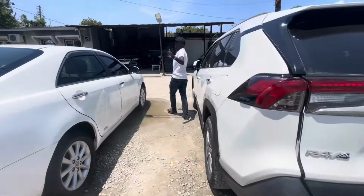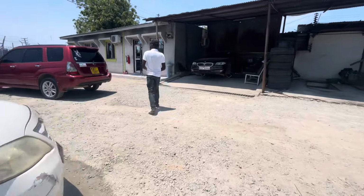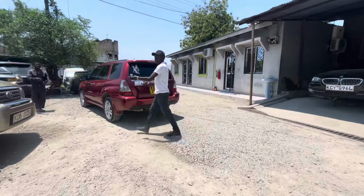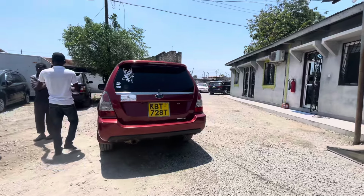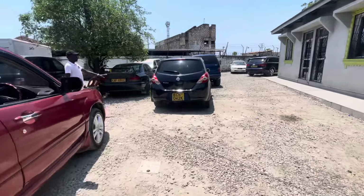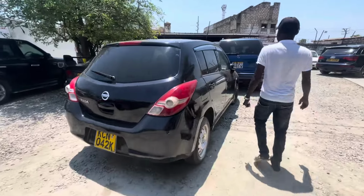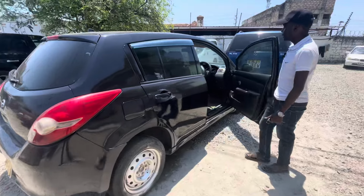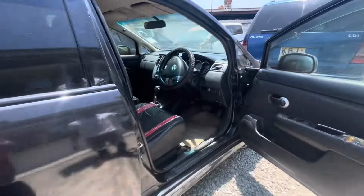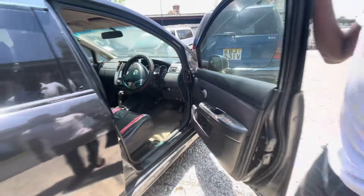Yeah, one more, come. One more. This one. Tida 480. Nissan Tida 480. You walk away with a Nissan Tida. Okay? We are good to go? Yeah, buy and drive.